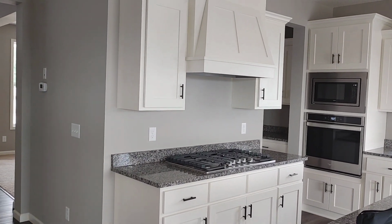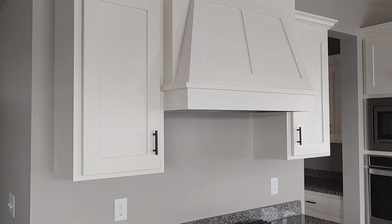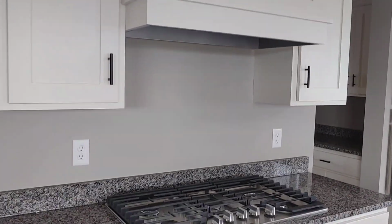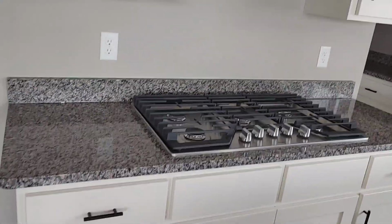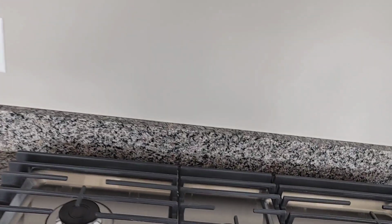So this is the kitchen. We have the white cabinet and the vent, the cabinet down, and we have the kitchen cooking top. Guys, this is actually the stove. The floor in the kitchen is wood.